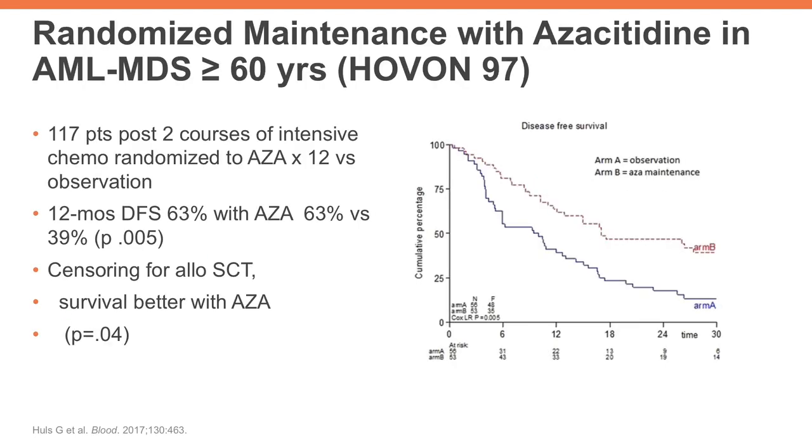A randomized study done by the HOVON group was recently presented at the ASH meeting, and what they found is that in older patients who had received 2 courses of intensive chemotherapy, they were randomized to receiving either azacitidine for 12 cycles versus no further therapy. And indeed, there was a significant improvement in disease-free survival of 63% with AZA versus 39% with the placebo or no treatment, the observation arm. And clearly, this is a trial looking at basically treatment versus no treatment after 2 cycles of therapy. So the results are difficult to apply clinically.